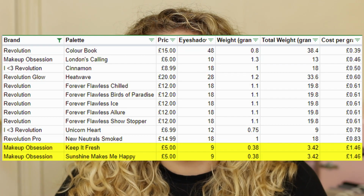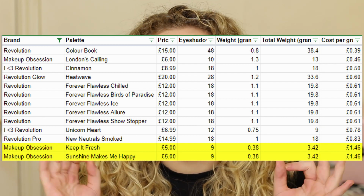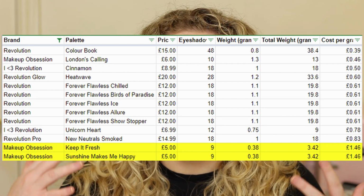When you look at my palettes from Revolution, Revolution Pro, I Heart Revolution and Makeup Obsession, you can see that all the ones that I own come in at under £1 per gram. In fact, if you look at the average cost per gram for those, without including my 2 new Makeup Obsession palettes, it only averages out to 60p per gram. We are looking at something that is over double that.